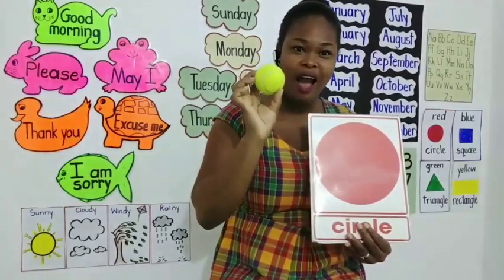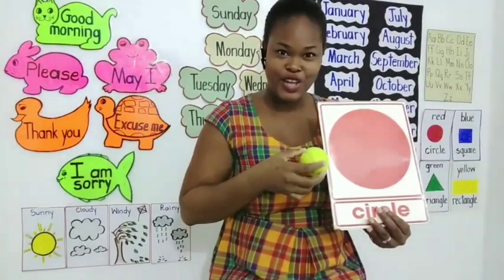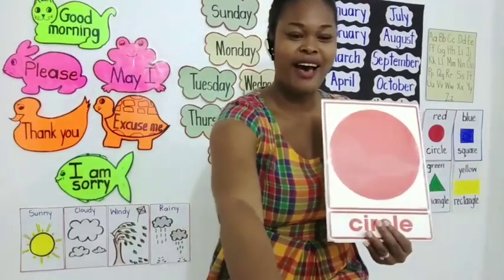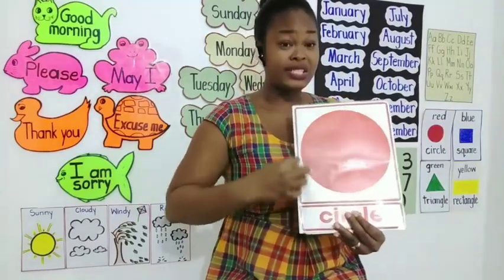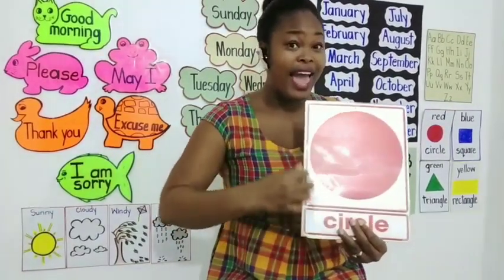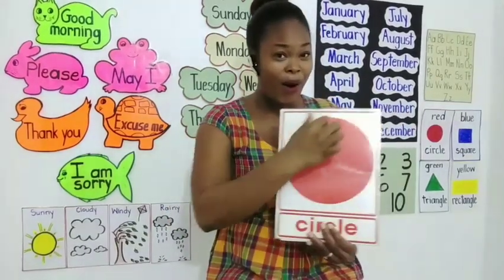Look what I found. What is this? A ball. Does it look like a circle? Of course it does. Yes. So a circle is like a ball. Round and round it never stops. A circle is like a ball.